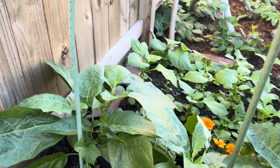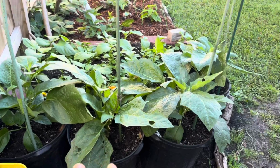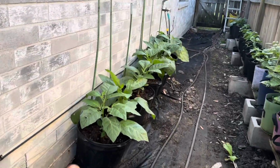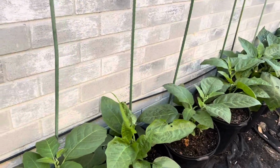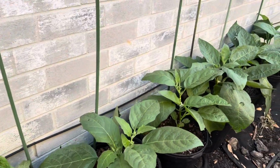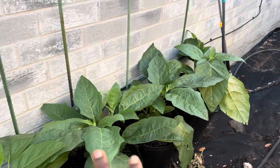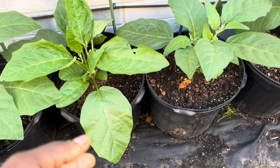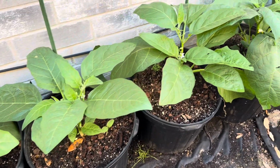So we have these ones in containers here. Then we have more of the garden eggs in containers over here. So this is Intori, the Intori garden eggs right here. We have more in containers over here. So this is the Intori garden eggs.